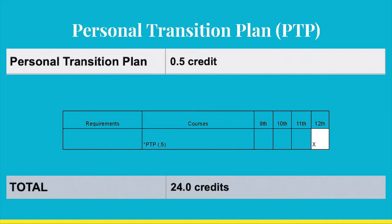My young friends, it is not something we just dreamed up to keep you from enjoying life. When you add up all these credits, you get a total of 24.